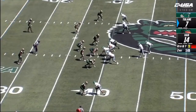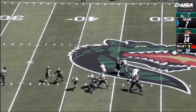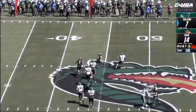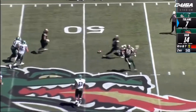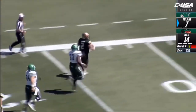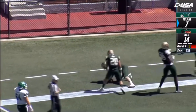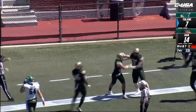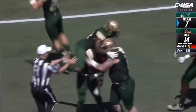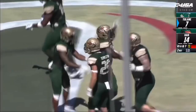And Banks is out there for Tulane. Banks is devoured. It's picked up by Garrett Marino across the 20. This play's still going. Marino dives in for the touchdown. The sack, the strip, and the 48-yard return for a score.